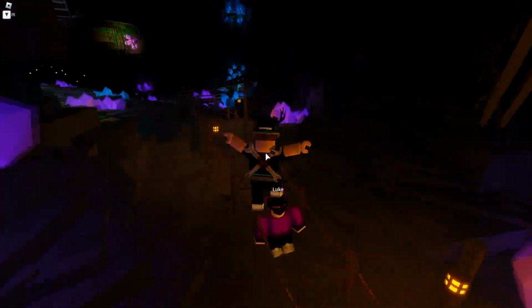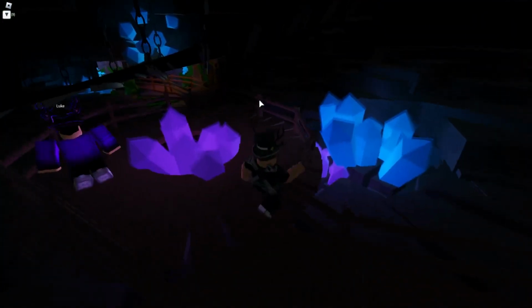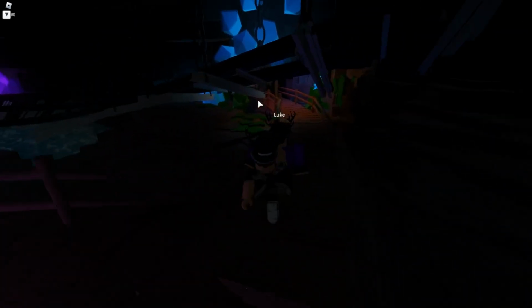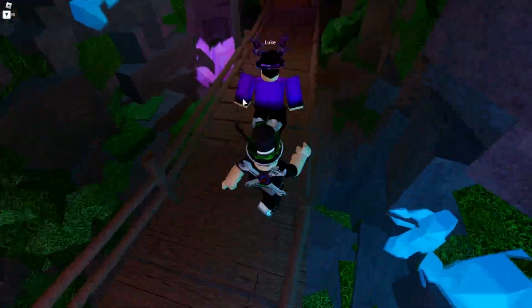Okay, where to next, Mr. Luke? Where are we going? Dude, there's like so much here to explore. It's actually mind-blowing. I actually prefer the trails more than I do the roller coaster. This stuff is so cool.